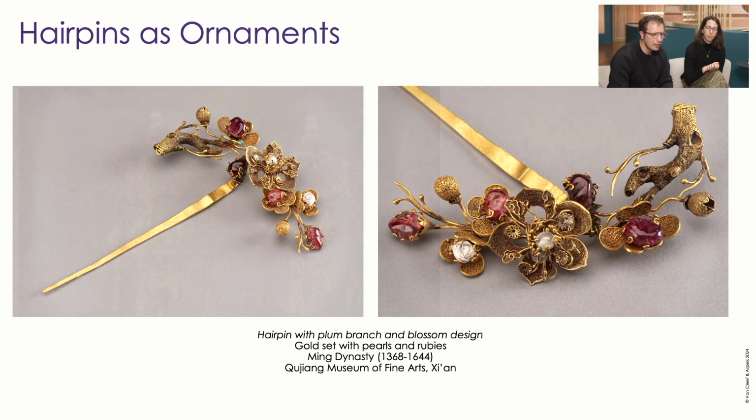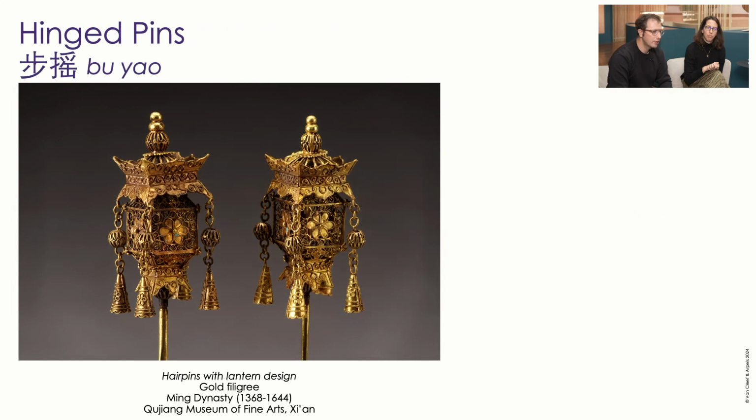And if you go to the next slide, you have these famous buyao. Buyao is the word for mobile elements which make sound and move a little bit like the crab, and which have some kind of scenic logic. When you walk ibu buyao, it's also taking little steps all the time. So it's a way of walking at the court.